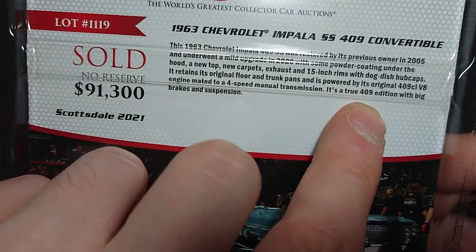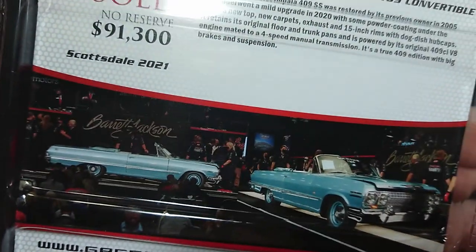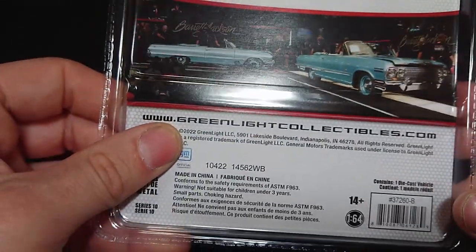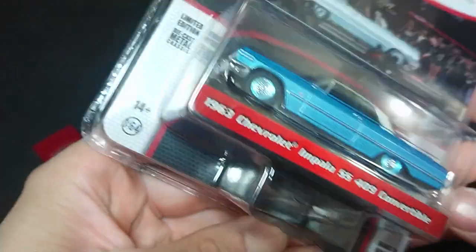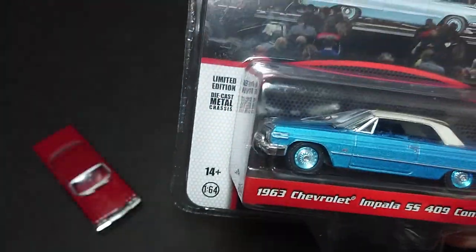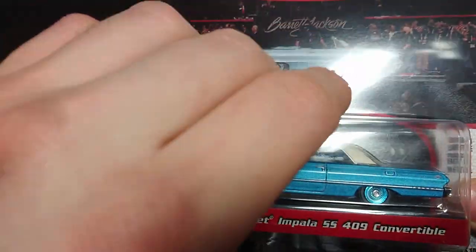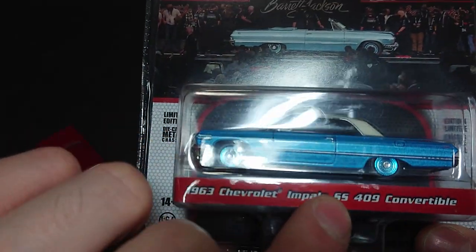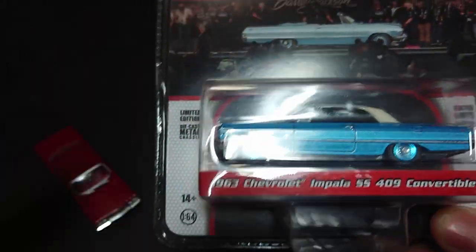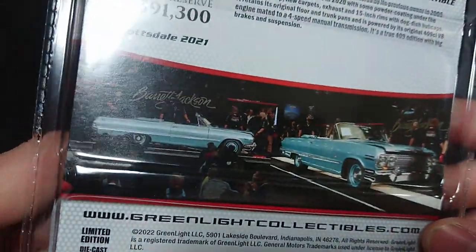And then the suspension and the brakes, well, how are we going to be able to tell that? Anyway, this is also a series you can leave in its package, more or less. Like the Thunderbird special I did, you're going to lose all this information as soon as you toss this thing out, so just bear that in mind. I don't remember if I saw, it just says Impala SS. It says nothing about the 409. So obviously we know it's a convertible, but the 409 part is going to be gone with the wind as soon as I take it out of the package.